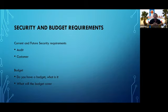And know what your budget will cover. That's where the real estate broker comes in handy again, getting you those apples to apples comparisons. So once you do move into that colo, you're going to know what your budget is every month and what you're going to be invoiced for.